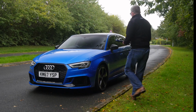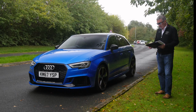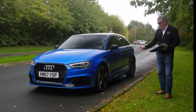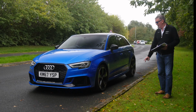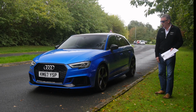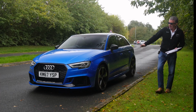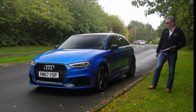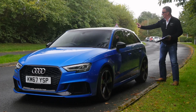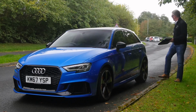It's finished in Aura Blue Crystal Effect metallic paint. That's quite an expensive option at £645. It's got the big rotor alloy wheels, the 5-spoke rotors, and if you buy this car you'll end up parking like me, a yard away from the curb so as you don't damage them, because they really are beautiful. They're diamond cut around the outside and gloss black in the centre. Black door mirrors to match. Rear privacy glass. We have the pan roof, which makes the interior a lot lighter and feels less claustrophobic.